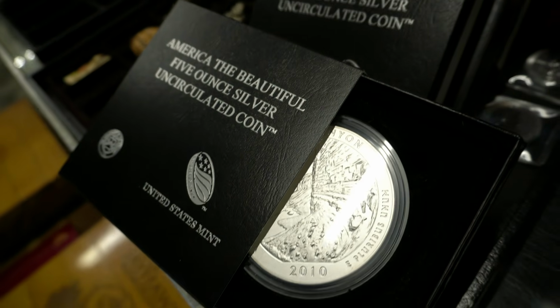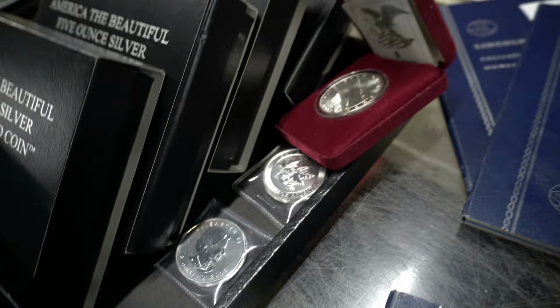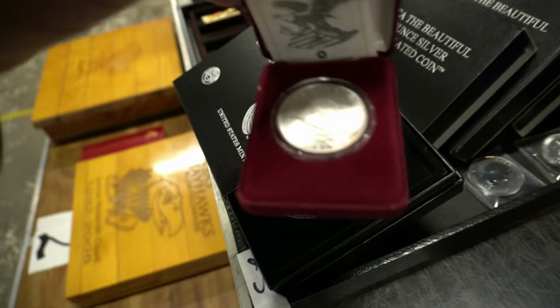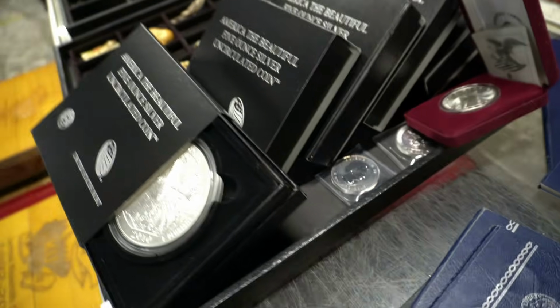Then we've got more of these 5-ounce silver coins, America the Beautiful series. We've got, looks like, 2 Canadian 1.5 ounces, and then we have the Declaration of Independence silver coin.